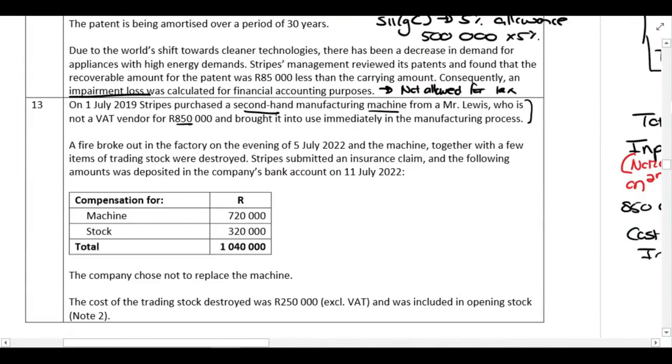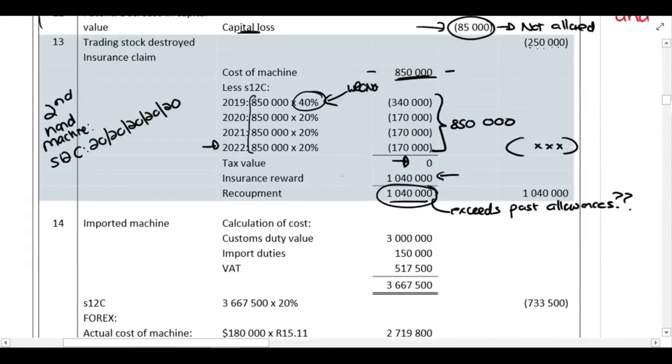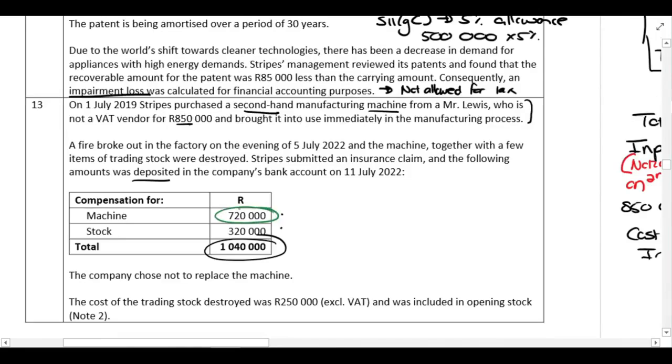Then they say a fire broke out in the factory on the evening of the 5th of July 2022, and the machine, together with a few items of trading stock, were destroyed. Stripes submitted an insurance claim, and the following amounts were deposited in the company's bank account. Machine and stock, 1,040,000. Okay, so already we see a couple of issues here. The first thing I want you to see is that if I take you back, they calculated the recoupment on that insurance award of 1,040,000. But that 1,040,000 over there is the machine plus the stock insurance claim, which is wrong. You can only use it for the machine. So they were wrong to use 1,040,000. They should have only used the 720,000.